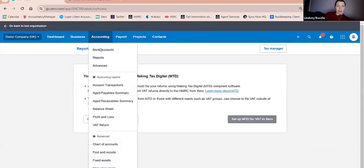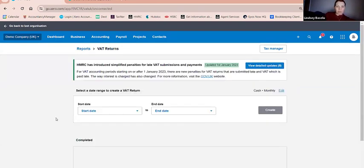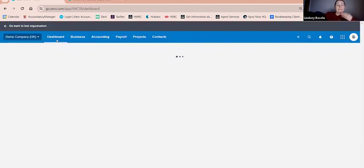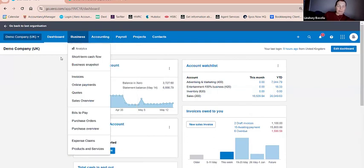Yeah. So the VAT returns, we didn't look at that actually. So you can file VAT returns in here. This is obviously a demo company, so it's not going to show me it. But let's just click on this. It will bring up a screen. It connects to your HMRC account, so it will know exactly what period you're looking for your VAT return. It knows how much you're outstanding from your last VAT return if you've not paid it. It tells you when it's due. It knows everything. It links directly into your VAT account because it's all MTD compliant. So you can do that, and you can also use this for self-assessment as well.